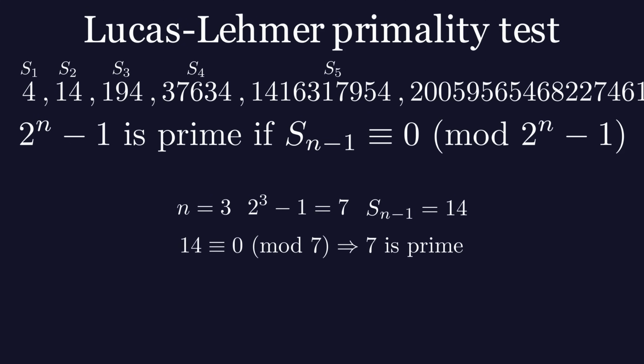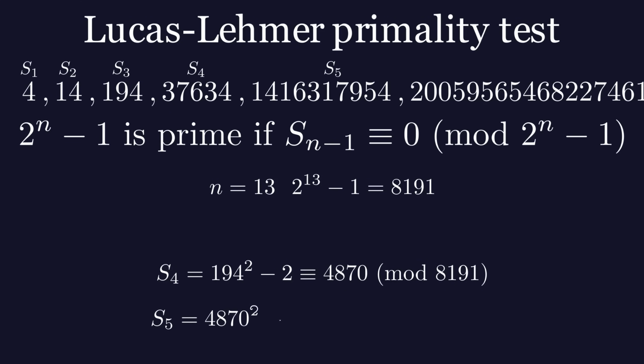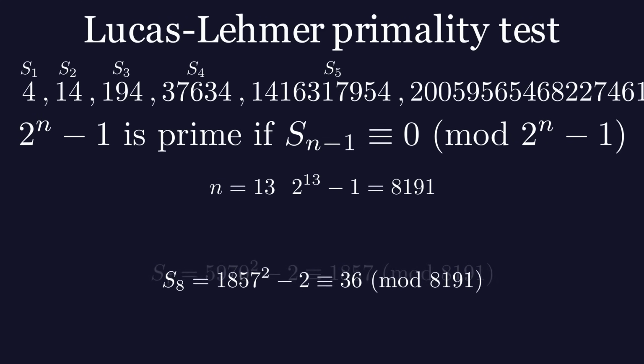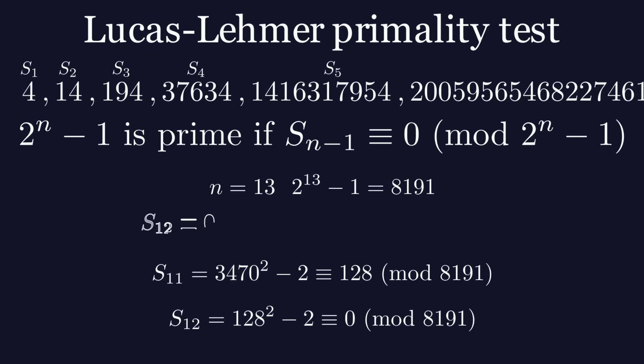For example, if we wanted to check if 2 to the power of 13 minus 1 is prime, we would have to find the 12th number in the sequence, which is very big. But before calculating the next term of the sequence, we can just take the remainder when dividing by our number. The 12th number in the sequence comes out to be equal to 0, so we know that 8191 is a prime number. To prove why this test works, we will need to know a little bit about group theory.